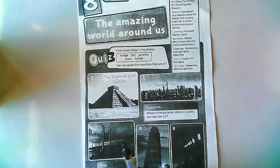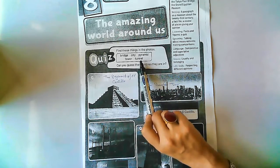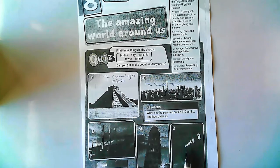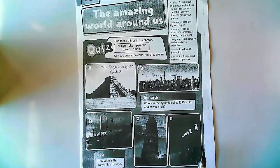Okay, what about tunnel? What's a tunnel? Yes, it's underground, that maybe trains or cars or buses go across it. Here we have the tunnel, number 5, and it is the Gotthard Tunnel, which is in Switzerland.